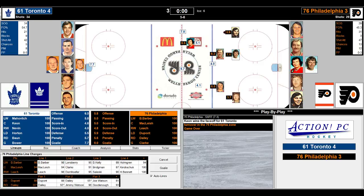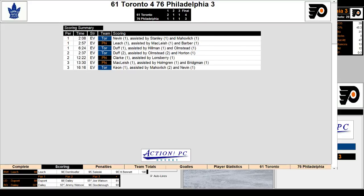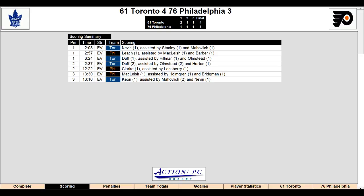Let's bring up another window here. Still getting the hang of this game. I wish it would move smoother. I like it to move like the football game does. I don't understand why they can't do that. So let's get another window up here. And there's the box score. Let's fit it to the screen. There we go.